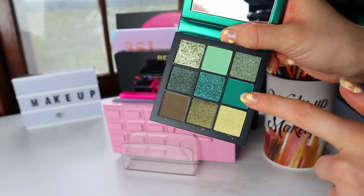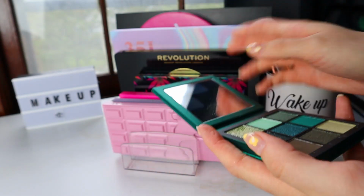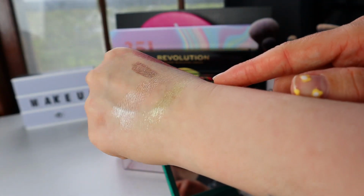I really like to use these 2 shades right here, these 2 matte ones, and I really like this shade a lot. Let me swatch this for you guys. I don't know if you guys can see that shade very well, but it is so stunning, and I absolutely love it.